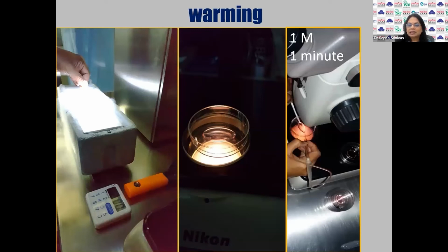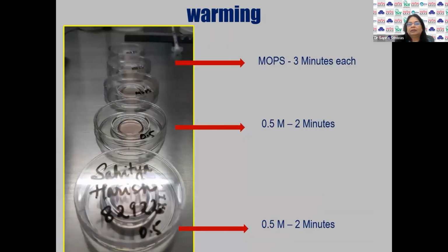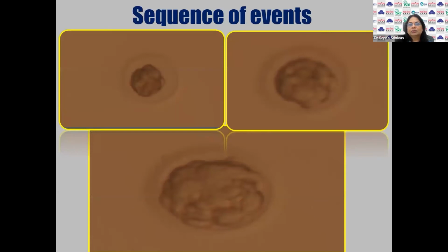The warming is done like this. We bring the carrier out, and I keep a large drop of 1 molar at 37 so that we keep that temperature going. Then for 1 minute, and then 2 minutes in 0.5, 2 times, and MOPS 3 minutes, 3 times. So here are the events that are happening, and the embryo comes back beautifully. Survival is near 100% at these stages, and I have been doing very well.